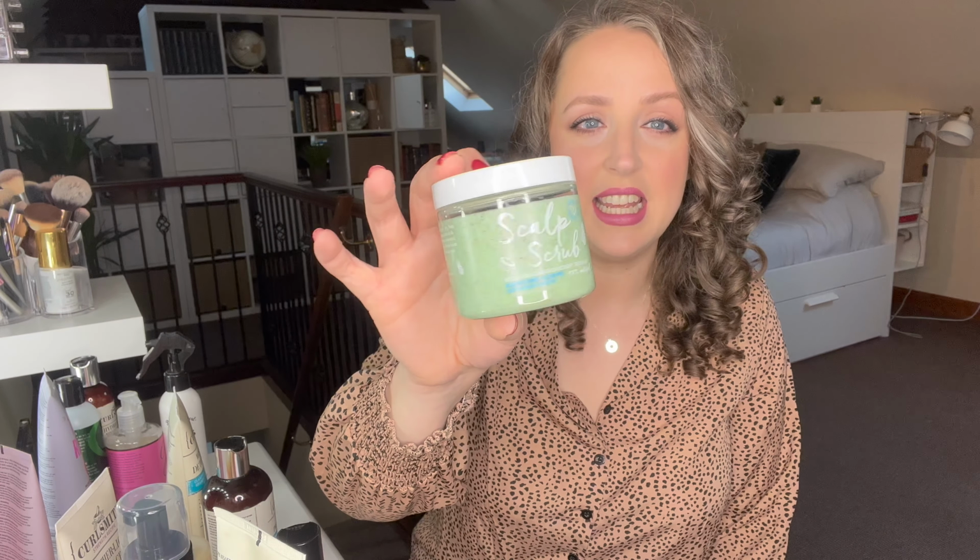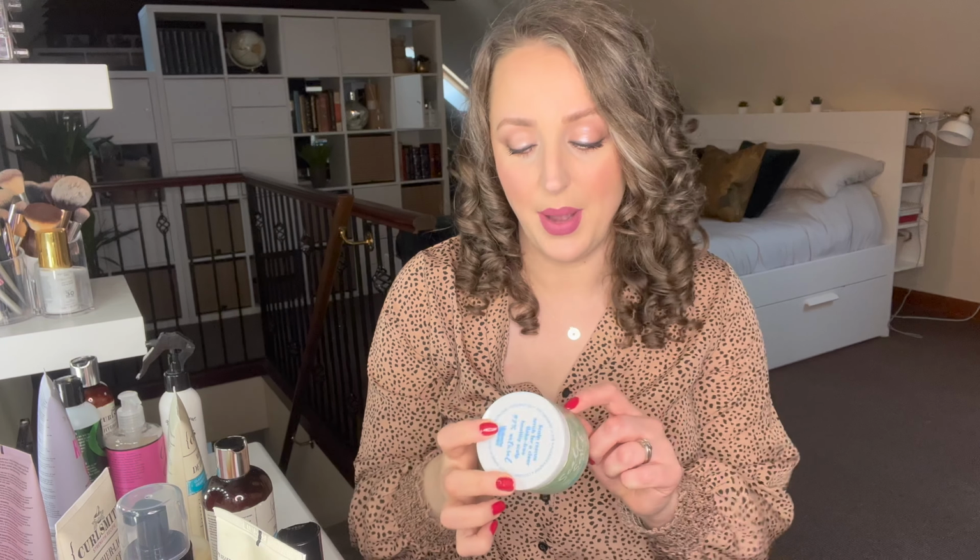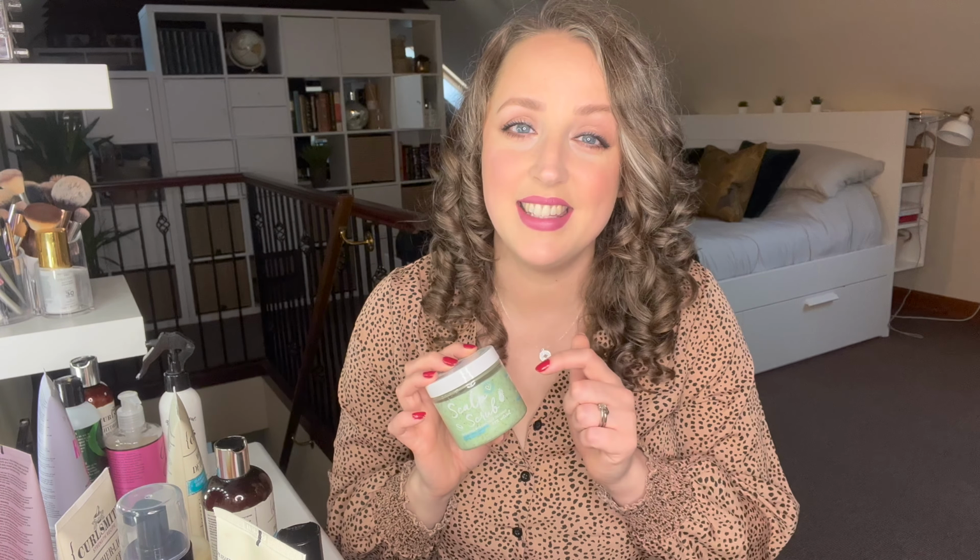But Umberto Giannini are budget-friendly products, and this scalp scrub is amazing. Now, it actually has microgranules from natural walnut shells in it, which is the physical scrub. Then it also has enzymes from pineapple. So you use it, you scrub it, and you leave it sit for a few minutes, and then those pineapple enzymes work their way through that dry skin that builds up, any flakiness on your scalp. I love it, it's brilliant.